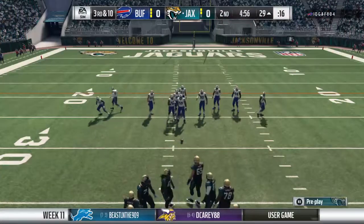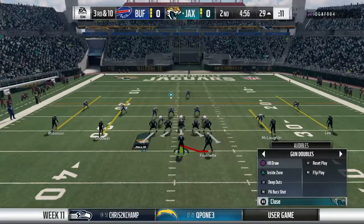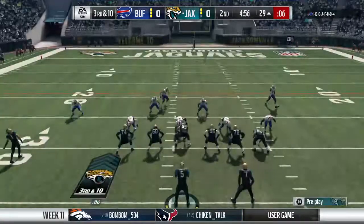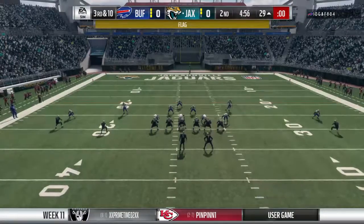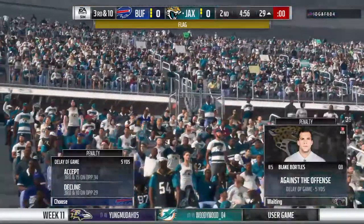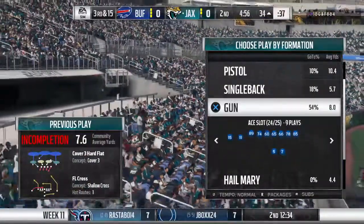So incomplete on second down. Now they'll look to convert here on third. Defense showing blitz. Here we go now. Green 39. Black 58 rail. Throw. Undercrush. And that'll be accepted, of course, and that moves him back 5.